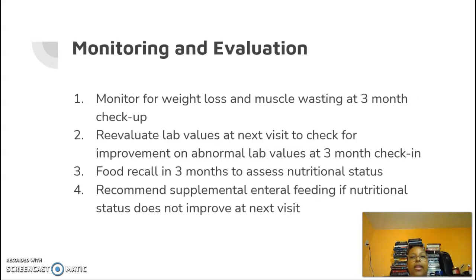Okay, so monitoring and evaluation. 3 months from now, I'd like to see her back to monitor to see if her muscle wasting has improved and if she's gained any weight, to reevaluate all of her labs at her next visit to see if they've improved, and also do a food recall to see what she's eating and to examine her nutrient intake just to see if she's eating enough calories throughout the day. And also, if none of this improves, I'd like to recommend supplemental enteral feeding just to help her get more of her nutritional status back because she's underweight and very frail.